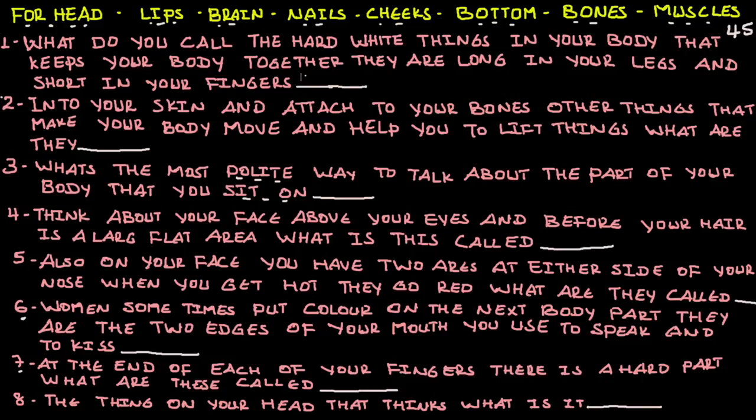Bones. A bone. Have you ever had a broken bone?